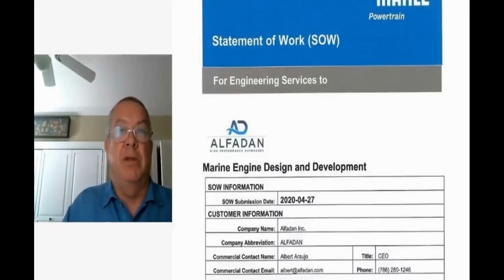But you're not at the end, right? This statement of work is exactly what it says. It says statement of work from Mahle Powertrain for engineering services to Alfadan, marine engine design and development. Not that you've ever designed and developed a marine engine, but regardless, who cares? The submission date, if you look, is January, February, March, April, so I had to count for the fourth month. April, the 27th of April, 2020. Well, you'd already done your GoFundMe thing, and then he did come out in the comments saying that these dates are wrong.